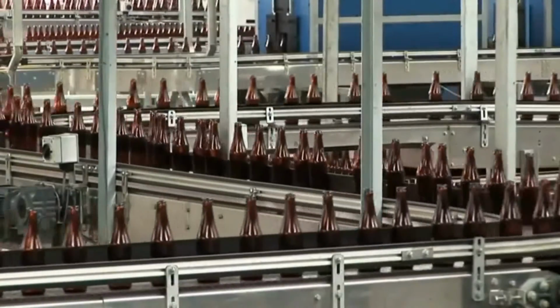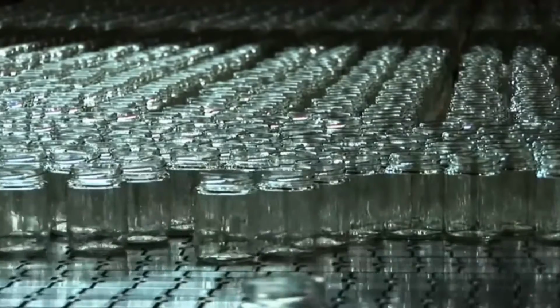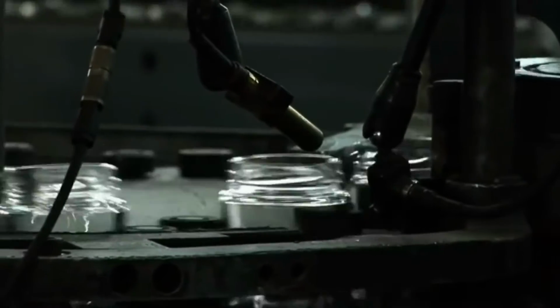The benefits of glass packaging are clear. It is sustainable. It is virtually inert. It is 100% recyclable, reusable, and refillable. It is safe to store food and drinks in, and it is a premium way to market your products.